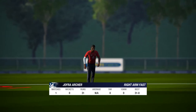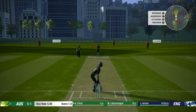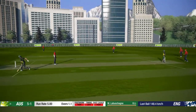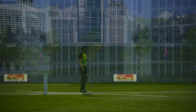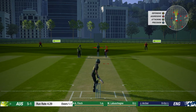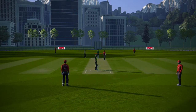A new bowler coming into the attack. It's going with pace. Goes through to the wicketkeeper. No shot offered.